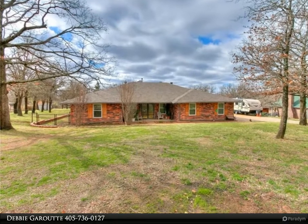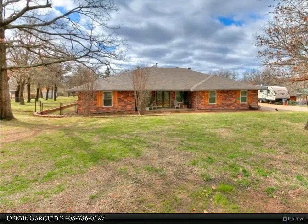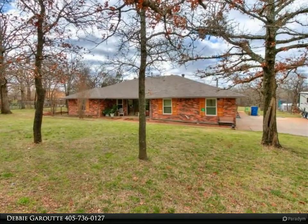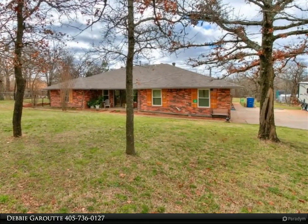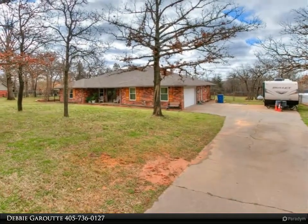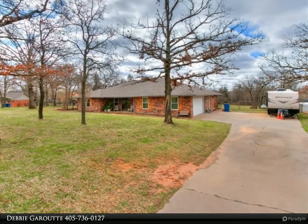Enjoy your little bit of paradise in the country, with the birds and wildlife, on your own 1-acre wooded lot. No HOA fees. Wonderful neighborhood with easy access to the Turnpike or I-40. New wood-look laminate flooring in kitchen, dining and laundry room.